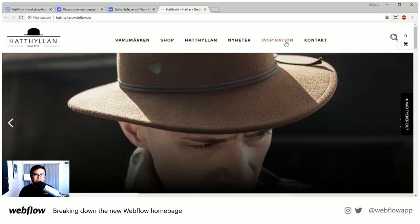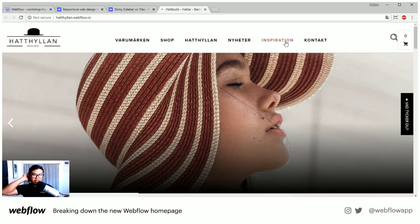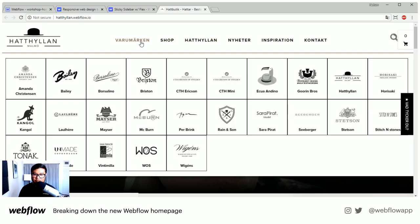Okay, so let's talk about nav bars. We're going to talk about nav bars and sliders. Okay, so the first thing, nav bars. If you're going to have a drop down, don't scare the user.